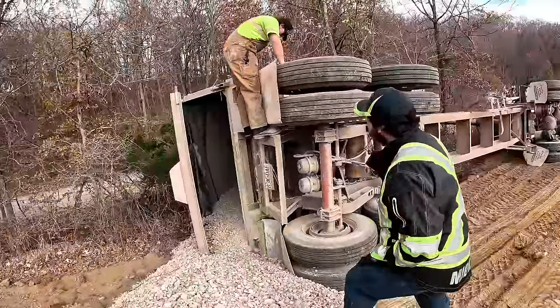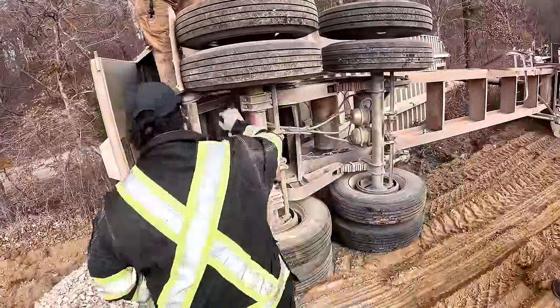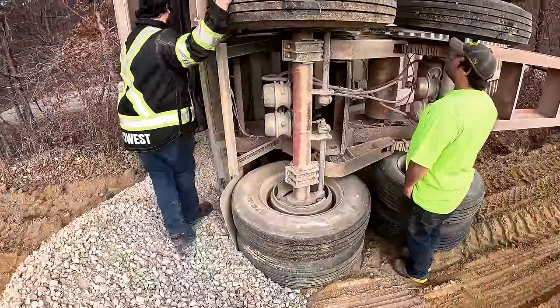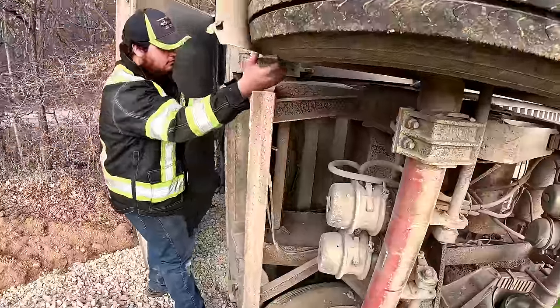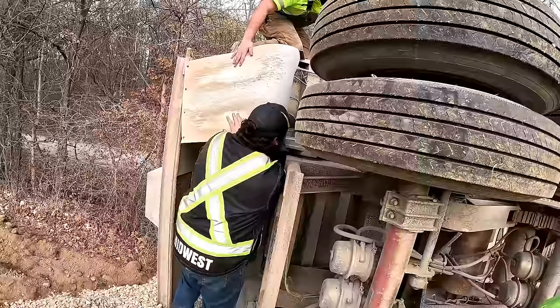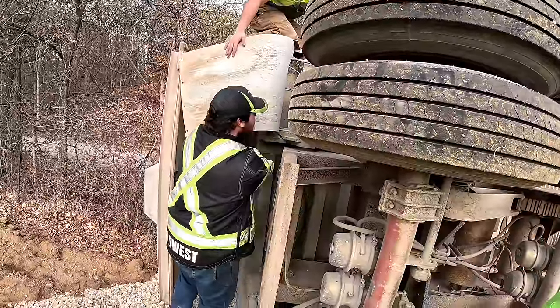Oh, no. Okay, that's a good catch, because we would have had a major problem. Oh, crap. Yeah, I see it. I see it from here. We're going to have to chain that. Split.